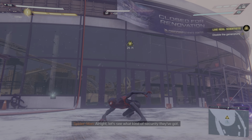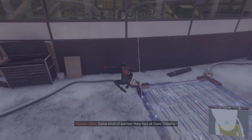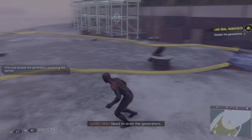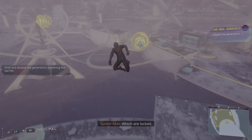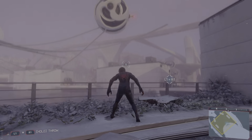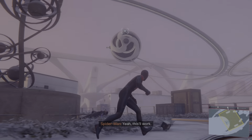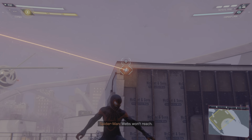All right. Let's see what kind of security they've got. Same kind of barrier they had at Gem Theater. I need to drain the generators in those shacks. Which are locked. And powered down. Need a new power source. Yeah, this'll work. Webs won't reach.